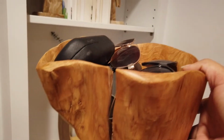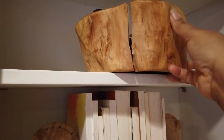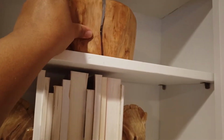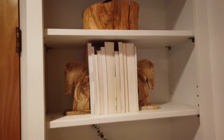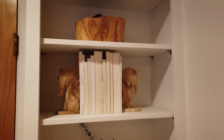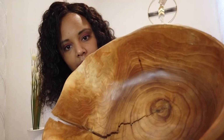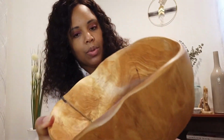So right now, it's sitting in my room and it's currently just holding my sunglasses. I'm not sure what else I would put in it other than sunglasses, but it works perfect for that. And it sits on my shelf. It holds my sunglasses, and I really, really appreciate it for that. So it's perfect. And I love the color. Look at the color. Look at that color. That is beautiful.